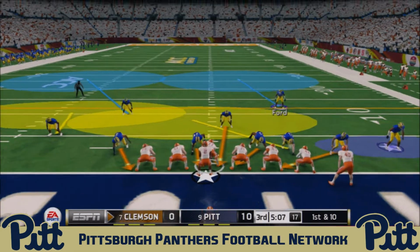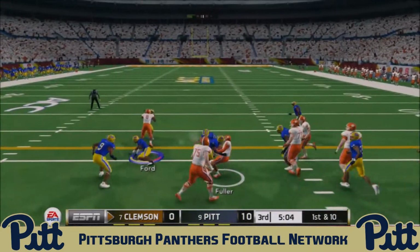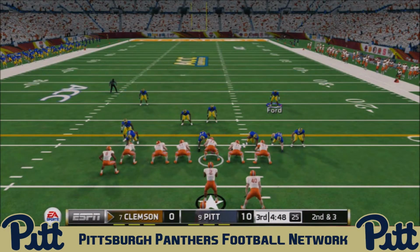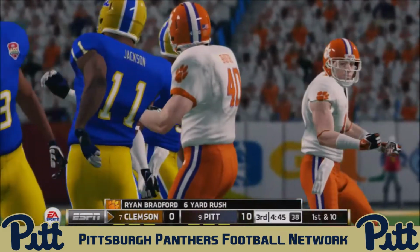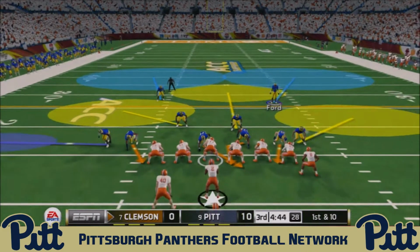Very happy with the performance of his freshman punter as Clemson's here backed up to their 1. They get a little bit of breathing room, though, as C.J. Fuller goes forward for 7 before being brought down by Barry Jenkins there. 2nd and 3 now in two-set formation. He's in the pistol. It's a handoff to sophomore fullback Ryan Bradford. He goes for 6 yards and a first down.